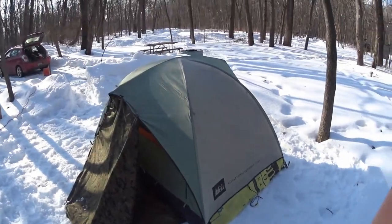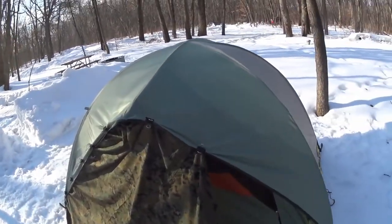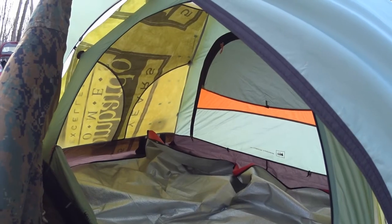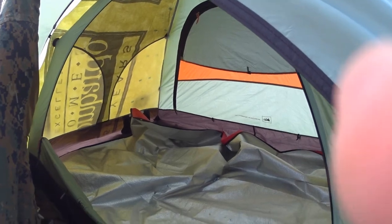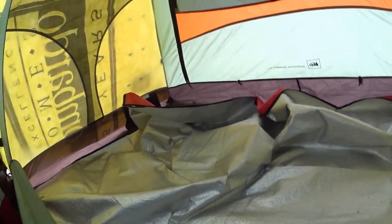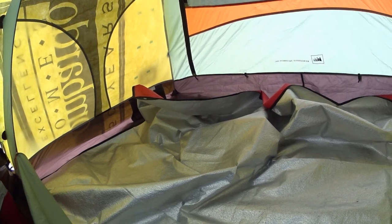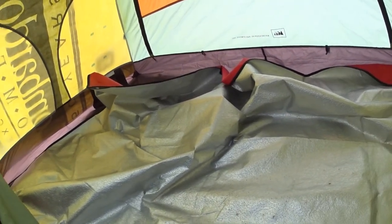Maybe a new tent's in the works, I don't know. You can see it's held on with binder clips here. One of the things you want to make sure you have in your winter shelter if you're pitching a tent is insulation from the snow, because this tent is pitched directly on the snow, and you're going to lose a lot of heat from your body through the floor of your tent if you don't insulate it properly.